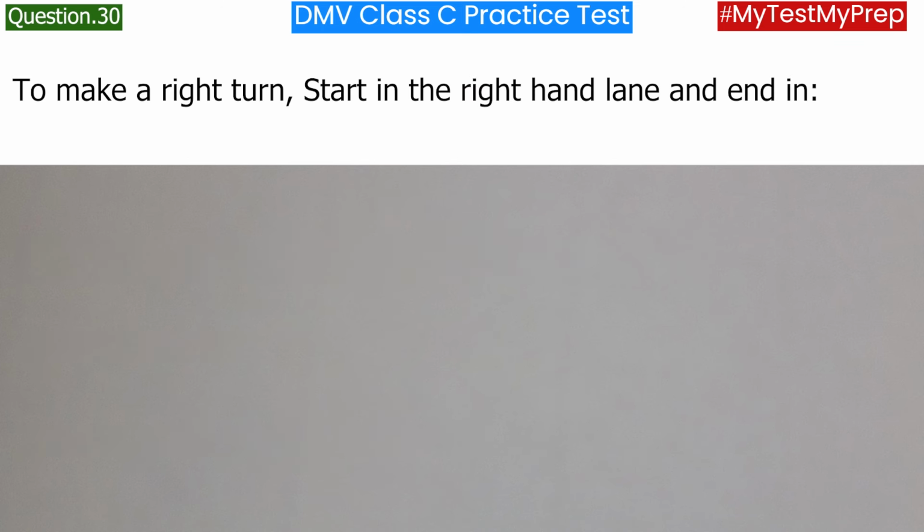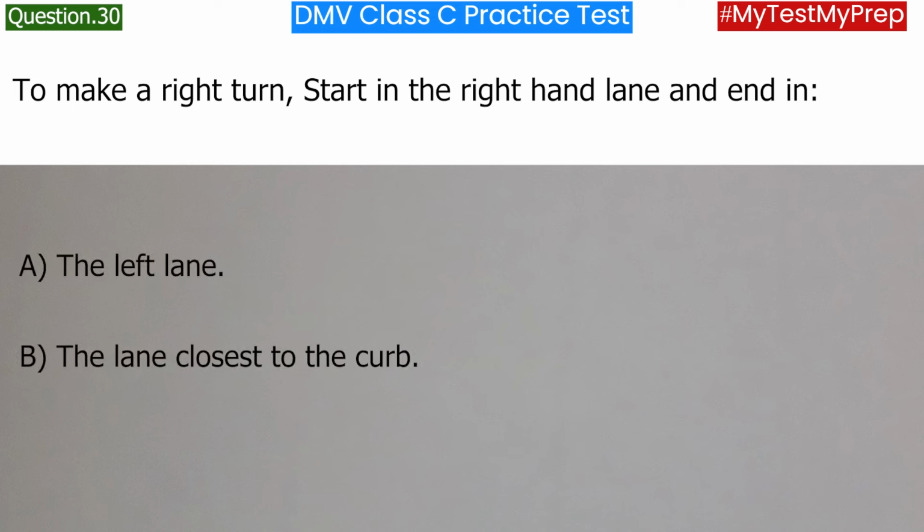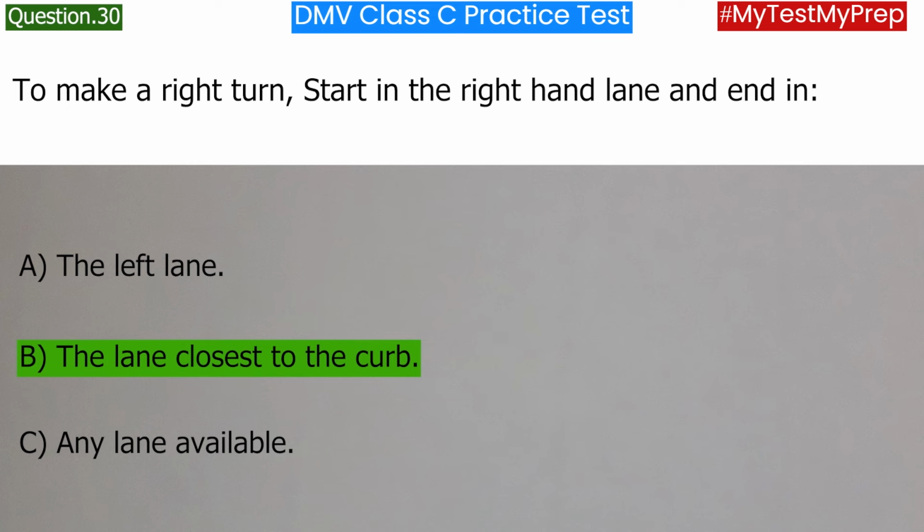To make a right turn, start in the right-hand lane and end in: A. The left lane. B. The lane closest to the curb. C. Any lane available. Answer: B. The lane closest to the curb.